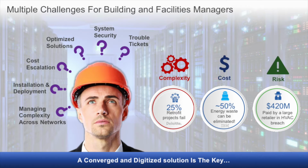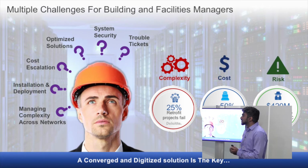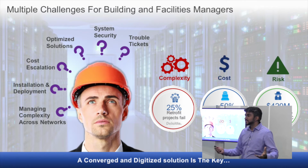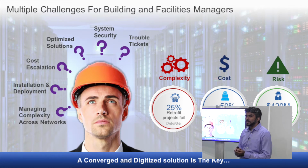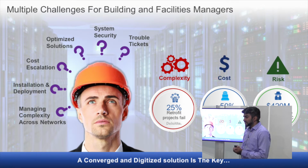So there are multiple challenges for facilities managers, starting with the complexity. There are retrofit projects that fail because of issues during installation and deployment, and because the facilities manager cannot manage the entire complexity of the network. Second is the cost. As the number of subsystems keeps increasing, the cost of managing these subsystems keeps increasing as well, and you can very easily go overboard without an optimized solution. And finally, it's the risk, the system security, and the trouble tickets, as the news article showed, where your endpoints can be compromised.